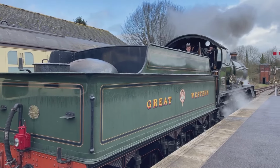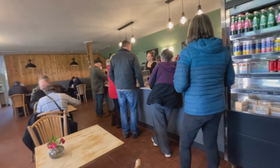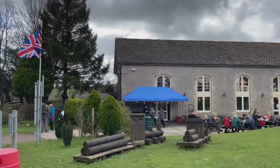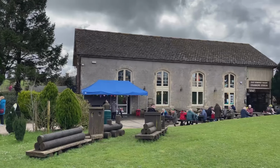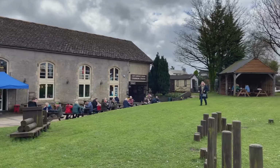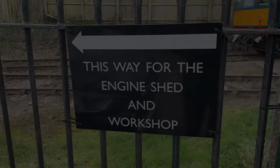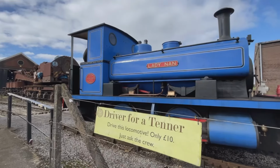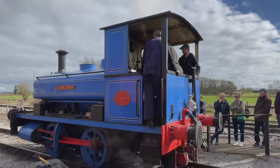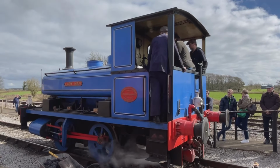I'm just going to show you where you can do some shopping, that's on the platform, and where you can get some food and drink. And then we're going to take a walk along the sidings out towards the engine sheds. I'll show you where you can pay £10 to drive a steam train, and also I'll take you out to where they're doing lots of restoration work in the engine sheds. This looks such fun, driving the steam engine. There was a queue of people waiting to do it.